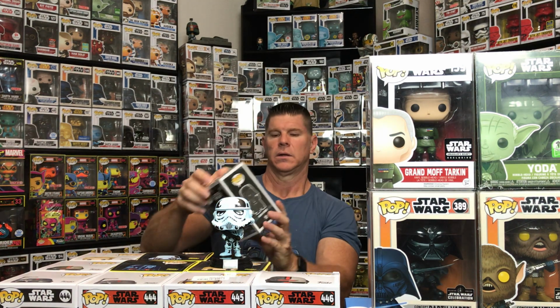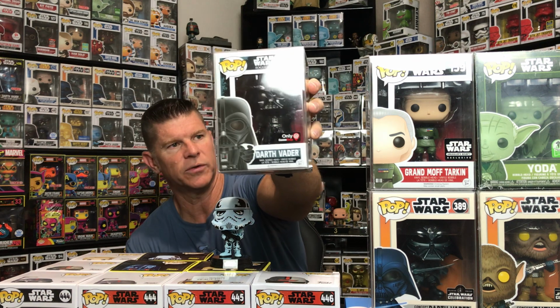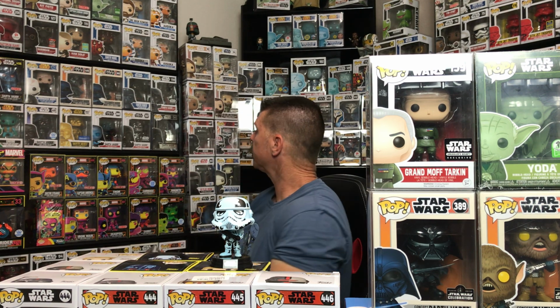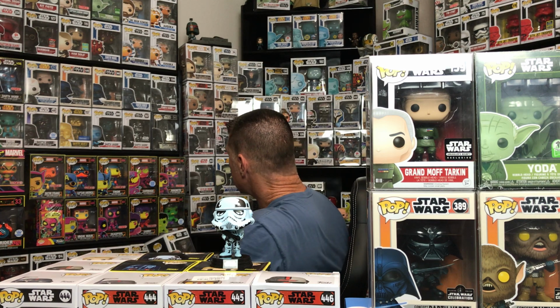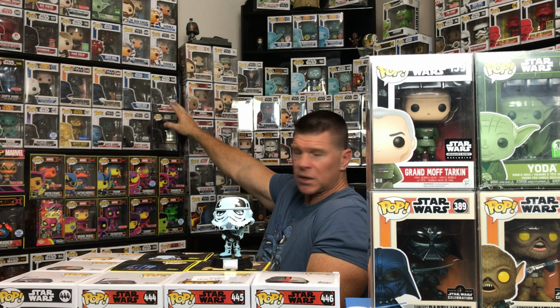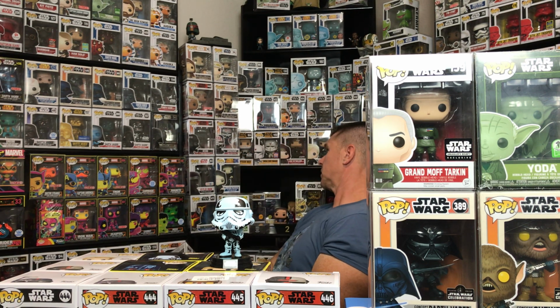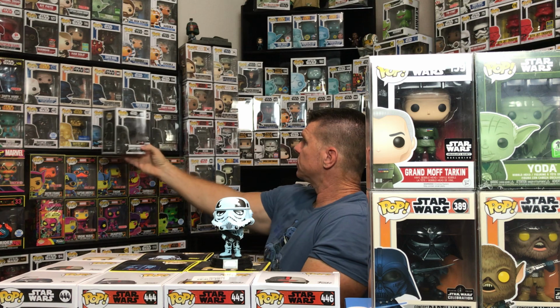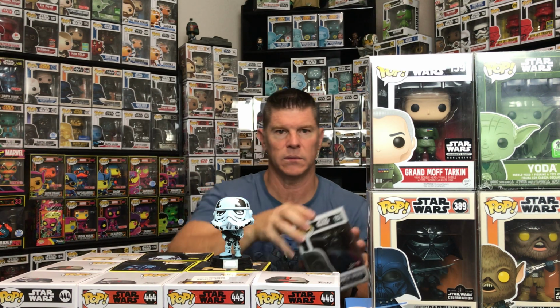So, talking about Darth Vader, none other than Darth Vader. So, this is not the one from that series. This is going to be from Rogue One. GameStop exclusive. So, did not have this one in my Darth Vader set. I do have the Darth Vader Smuggler's Bounty that we were talking about. So, this one will be going up there. Adding a couple more Darth Vaders up there, and I'll almost have a full shelf of these. So, put him over here. Gotta leave room for some upcoming pops.